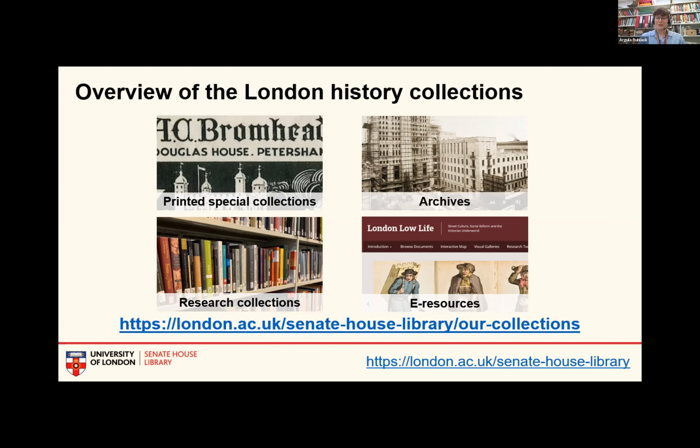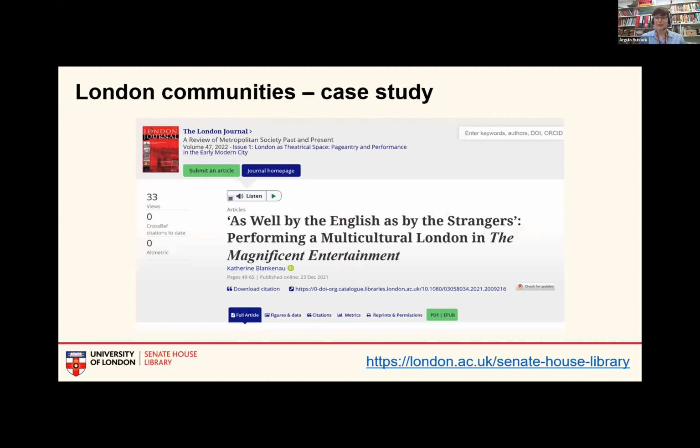Then finally, we have a huge amount of online resources available, including specific e-resources that bring together digitized London history sources, such as the e-resource London Low Life, just to name one of the many examples. So let's now turn to the case study I'd like to talk to you about today.